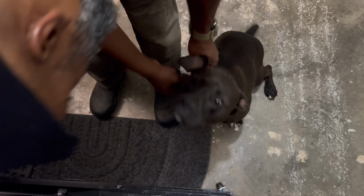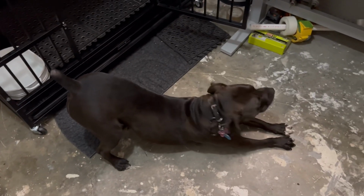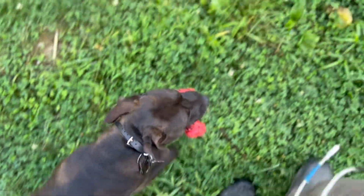Hey. Sit. Doing good this morning? Hey. Get your bone. Or you gotta stretch first. Get your bone. Girl. Bring it. Sit. Good girl. Stay. What's going on, y'all?